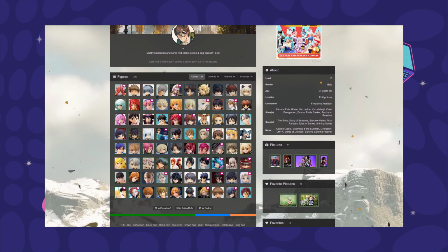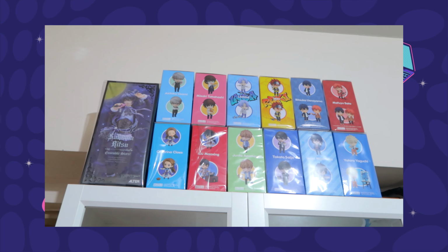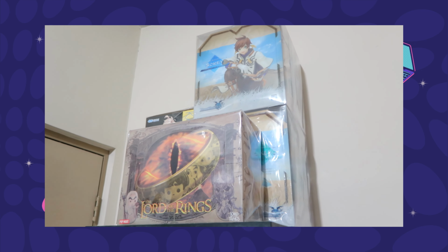And as a special bonus for those of you guys who made it this far, this is how I display my anime figure boxes.